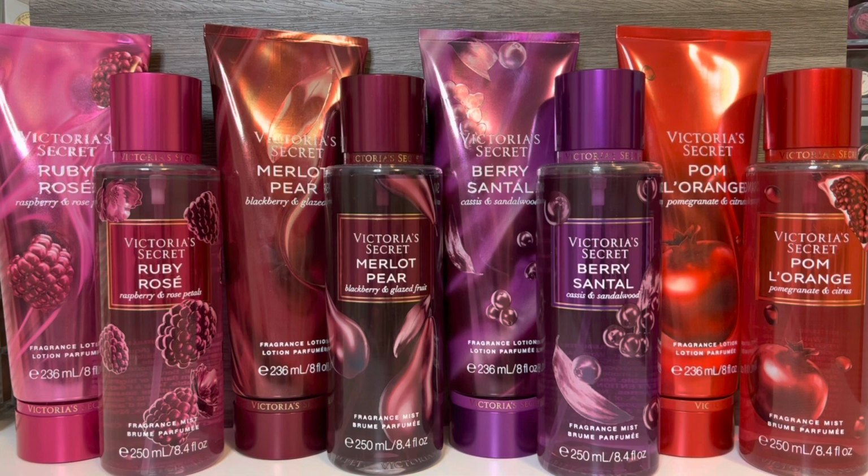The Berry Haute collection features 4 new fragrances, and I picked up all of the fragrance mists and body lotions. Many of the items are available in store now, and the full collection is also available online.